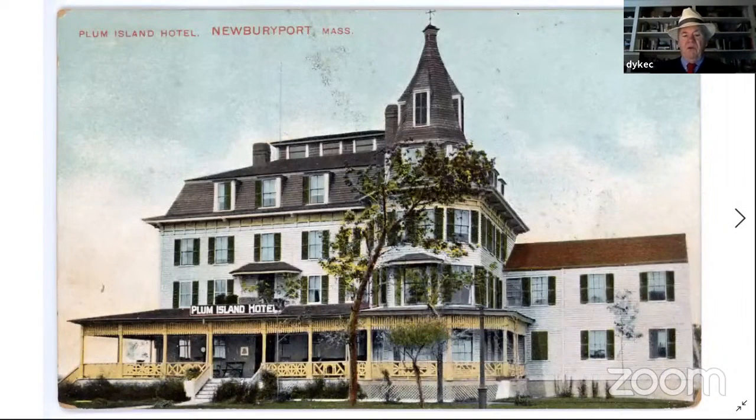This is the Plum Island Hotel in about 1910. It was a gorgeous spot. It's down where the center is now, where the snack bar is that we just looked at. There wasn't a lot of traffic to Plum Island in, say, 1910, in part because the road was not great. The bridge could frequently wash out.